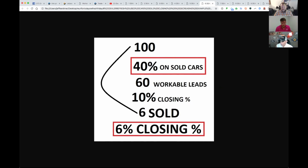And then we're like, holy crap. So does closing percentage even matter? Because is it my people's fault that they're getting leads on cars already sold? Is it Cars.com or AutoTrader's fault?